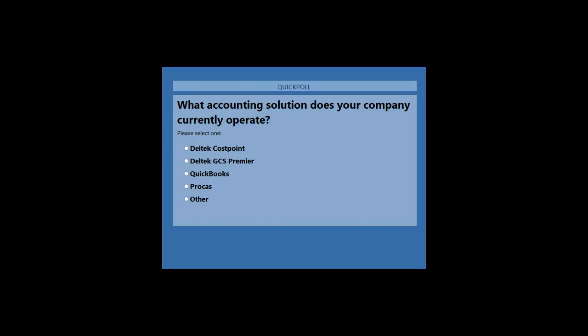That's a good idea, Paul. And so I just put up a poll here. What accounting solution is your company currently operating? And you can select one here. We do have the Deltek options of CostPoint and GCS Premier, QuickBooks, Procast, or others. Looks like right now, Paul, a lot of Deltek GCS Premier users. Okay. I know they're obviously going through the shopping. All right, so it looks like we got most of them in. So Deltek GCS is 50%. CostPoint we've got in at a little over 20%, and QuickBooks a little higher than 20. We got a little on Procast, a little on others.